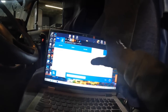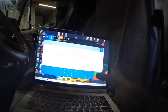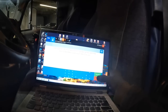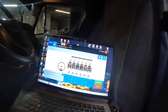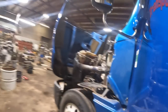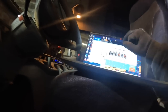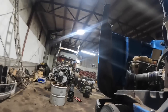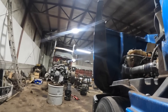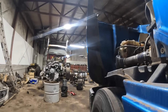Should be able to cut them out. Cylinder cut off. Start. Yeah. It's idling. I want to cut number 3 out. There's number 3. Make any difference. Here's number 2. Something to do with number 3 cylinder.